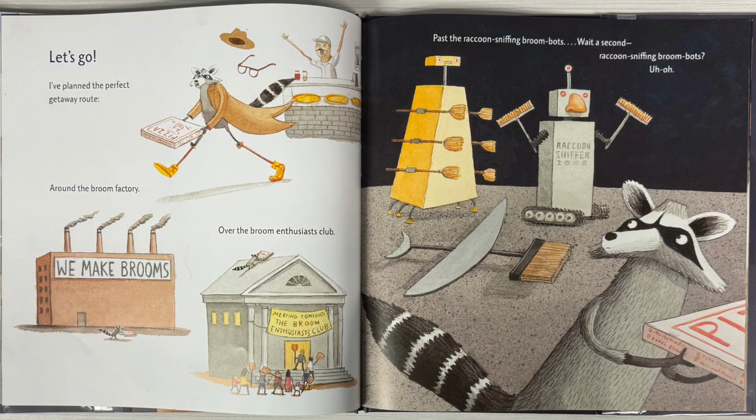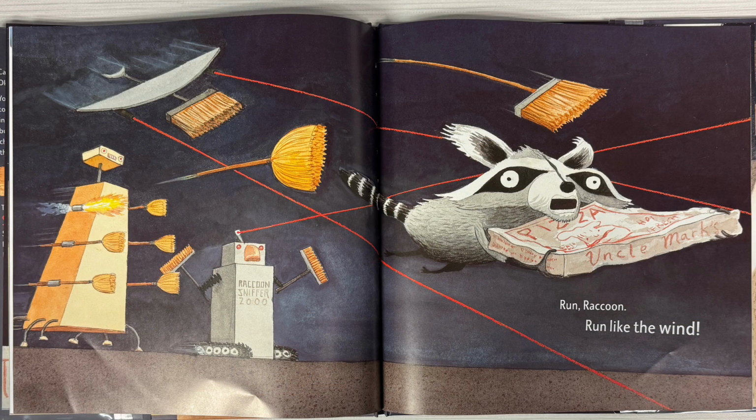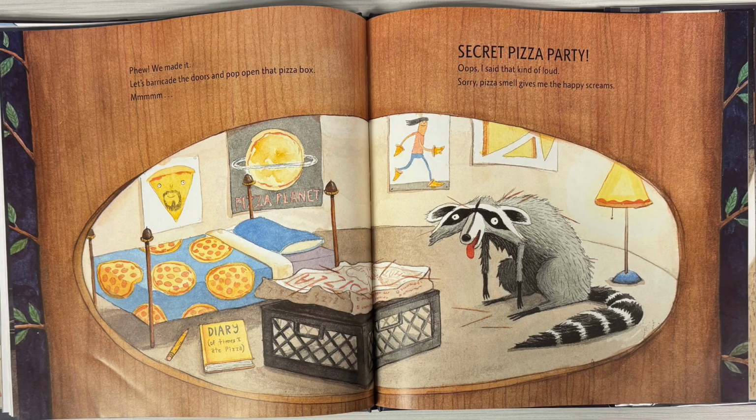Let's go! I've planned the perfect getaway route around the broom factory, over the broom enthusiast club, past the raccoon sniffing broom bots. Wait a second. Raccoon sniffing broom bots? Uh-oh. Run, raccoon! Run like the wind! Oh, phew. We made it. Let's barricade the doors and pop open that pizza box. Secret pizza party! Oops, I said that kind of loud. Sorry. Pizza smell gives me the happy screams!